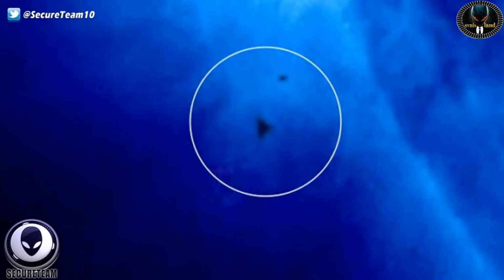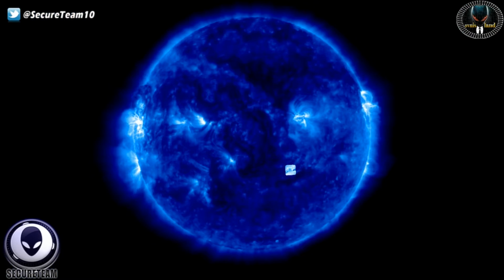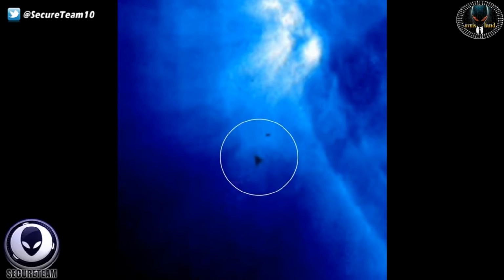And as I said, a lot of coincidences happening on this date. First, we had the coincidence of the same pixel appearing on two separate cameras and in virtually the identical spot on the sun. And now we have another image sent in by a separate viewer, once again on the same date, showing these objects sitting near the sun, one of them obviously a triangular shape, and as I like to say, it's massive. So, could it all be a coincidence? I don't think it is.